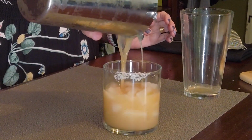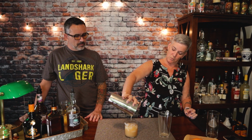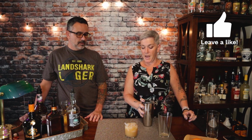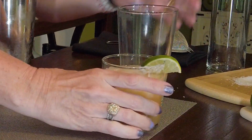Mine doesn't look as red as theirs, but that's okay. Theirs was a little bit redder, darker. I wonder if they used like a blackberry puree, and I put actual fresh blackberries in here and shook them up. So maybe that might be why. Maybe yours is going to taste better than theirs, we'll see. All right, so that's a Blackberry Margarita. Oh, I'm going to garnish it with a little lime because you know you have to garnish the drink. There we go. Blackberry Margarita, even though it doesn't look like blackberry.